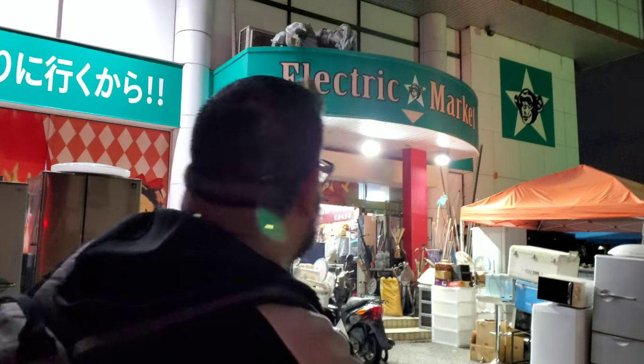All right, we made it to Electric Market, or Erema for short. And we're about to go inside because we don't have a lot of time, so we're gonna go now. Let's go.